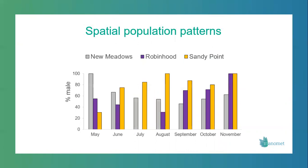So you can see a big difference across those sites, but you can also see seasonal changes within the sites as well. So if you look at just Sandy Point, which is the yellow bars, you can see the population shifts from 30% male in May to 100% male in August. And this is likely due to biological factors like the reproductive and molting cycles of the crabs, and also the presence of other species that might compete with green crabs. So for instance, a highly competitive environment may be better suited to the larger size aggressive males. And also things like environmental factors like temperature are also likely impacting these trends.